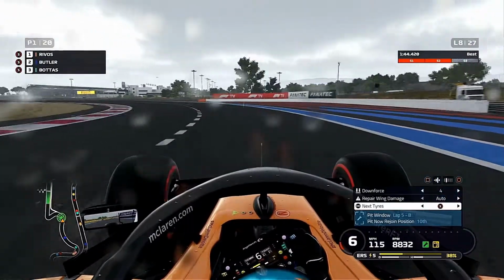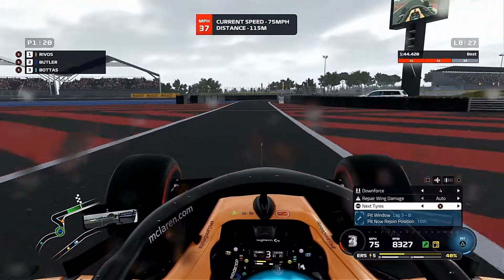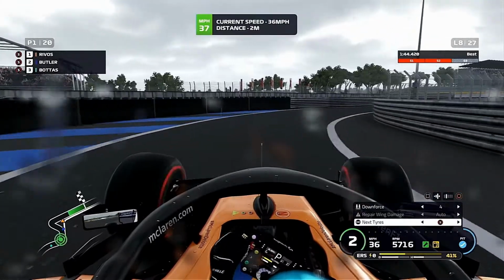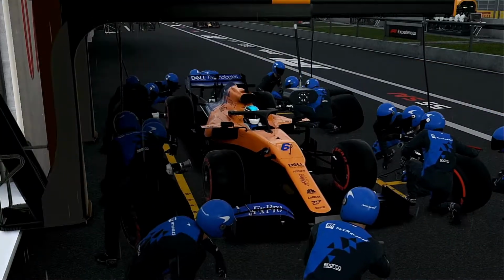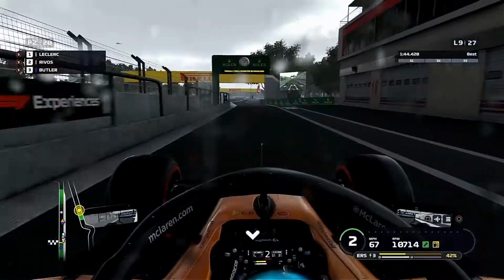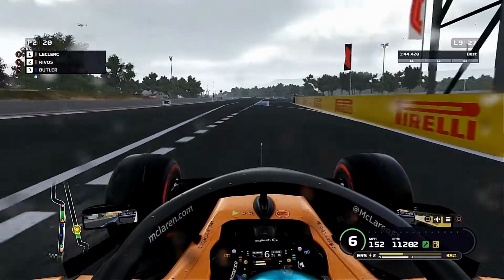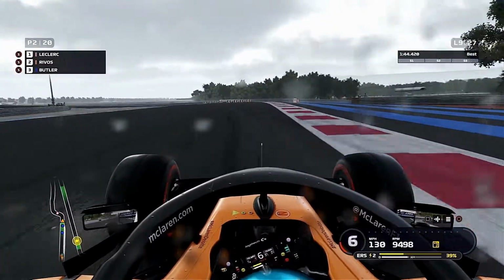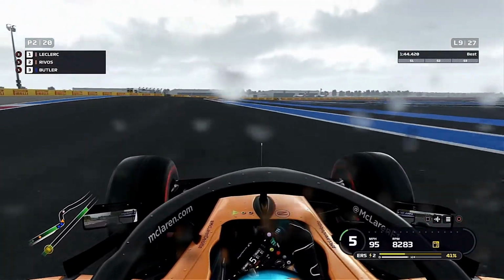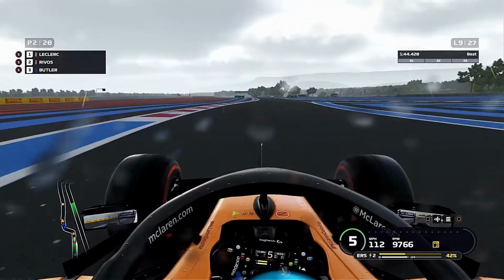So into the pits for the first time this race. A lot of understeer. We've gone off to the runoff area. I'm just going to impede our lap time. Although we get out just in front of Devon Butler. One stop left in our strategy. But have we cleared Charles Leclerc? No, we haven't. Charles is in front of us. This means we're going to have to pass them on the racetrack.